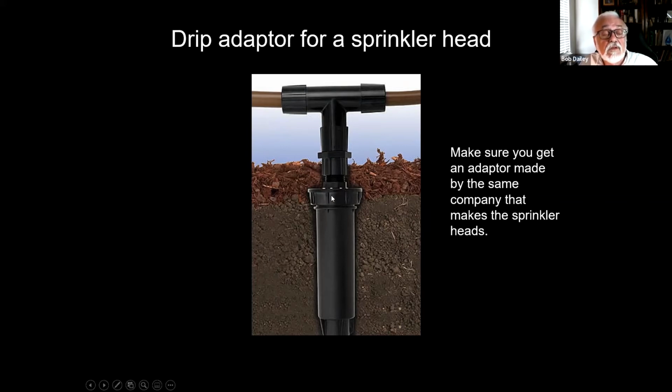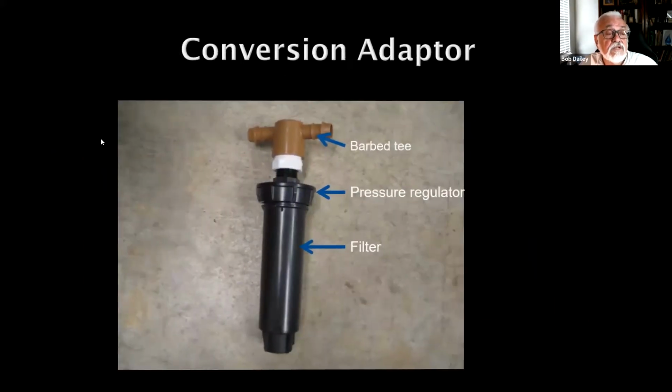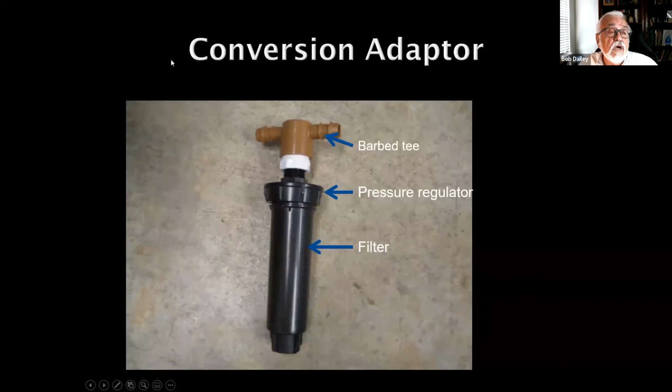But this is a sprinkler head. The top of that sprinkler head has been unscrewed, and the adapter has been put in there. And what happens is that water goes straight into this line. So that's what you want if you want to have a sprinkler system converted. And here's a conversion adapter.